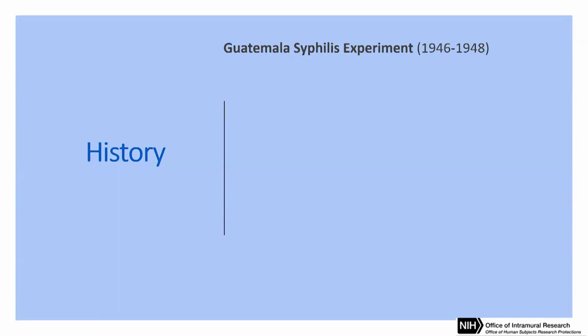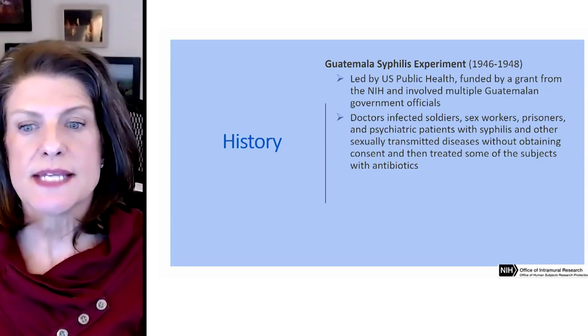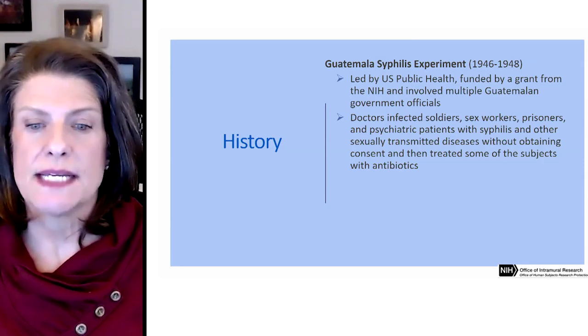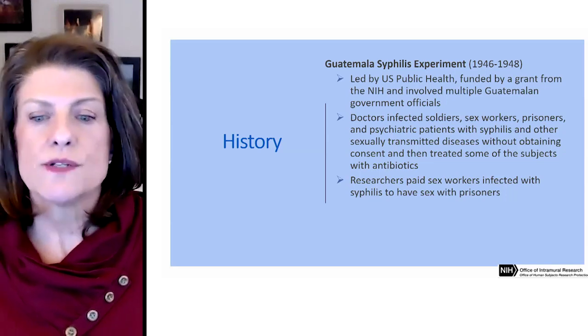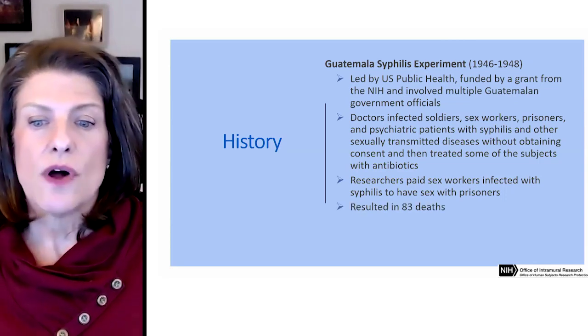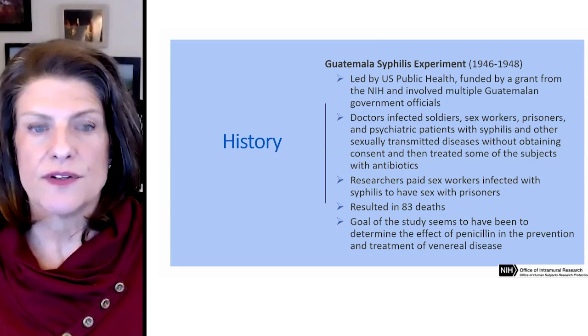The Guatemala syphilis study was led by the US Public Health Service. It was funded by a grant from the NIH and involved multiple Guatemalan government officials. Doctors infected soldiers, sex workers, prisoners, and psychiatric patients ranging in age from 10 to 72 years old with syphilis and other sexually transmitted diseases without obtaining consent, and then treated some of the subjects with antibiotics. Researchers paid prostitutes infected with syphilis to have sex with prisoners. This resulted in 83 deaths. The goal of the study seemed to have been to determine the effect of penicillin in the prevention and treatment of venereal disease.